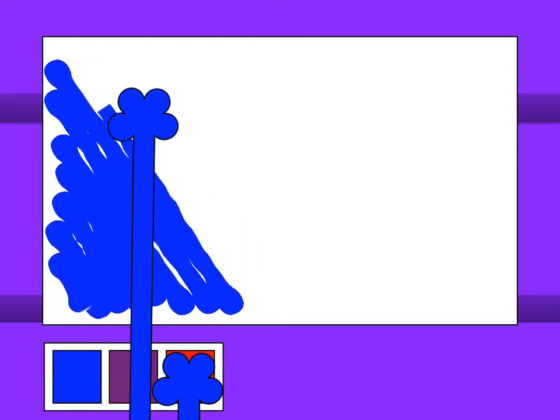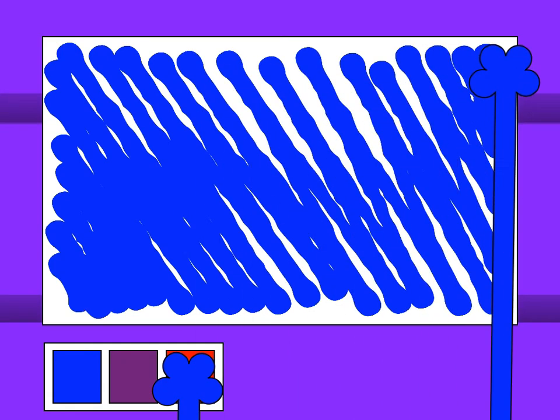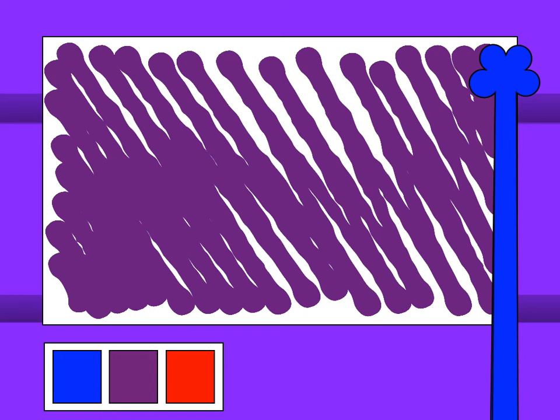I can add one blue for a purple. I can add one red for a purple. If I mix the two, I'll see a color magically. I can add blue and red for a purple.